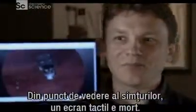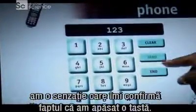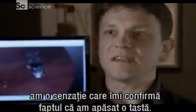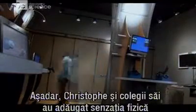From a tactile standpoint, a touchscreen is literally dead. When I'm typing on the keyboard, I'm used to the sensation to confirm that I pressed the key. With a touchscreen, you don't have that anymore. So Christoph and his colleagues have brought physical sensation to the standard touchscreen.